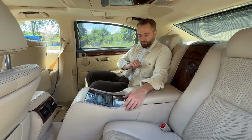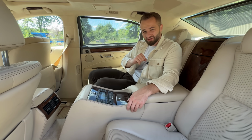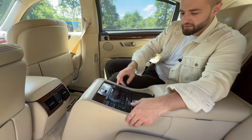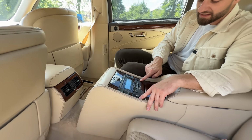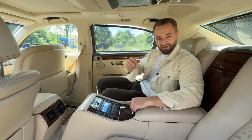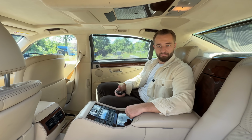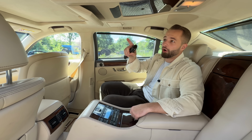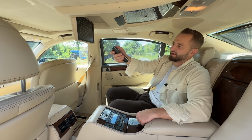So another thing that you have is this. You have cup holders right here in the middle, but this is not so interesting. You have a climate control here for all the seats, and you even have cooled seats in the back and heated seats. Look at that with a beautiful animation. Then have a look at this. You got one remote, which is controlling one thing. The screen coming down from the ceiling. Look at that. You can watch TV and do everything.